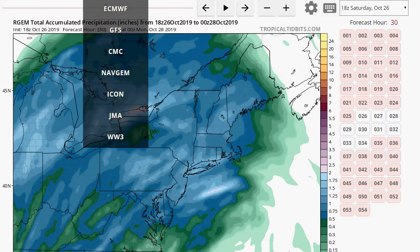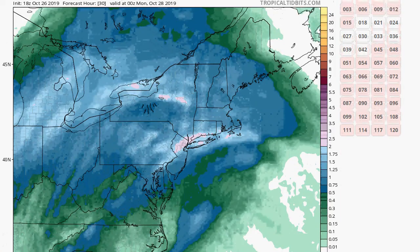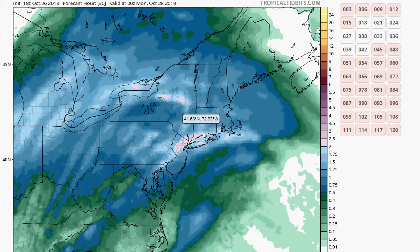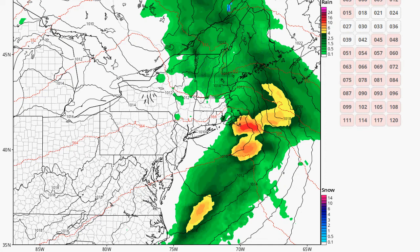So I think we're done. We'll go to the ICON model and see. This is the ICON model. Gives us a little more, like 2 inches of rain. So let's look at the ICON model and see what we have here.